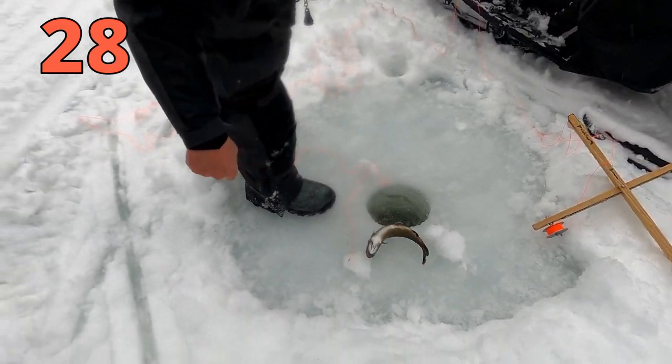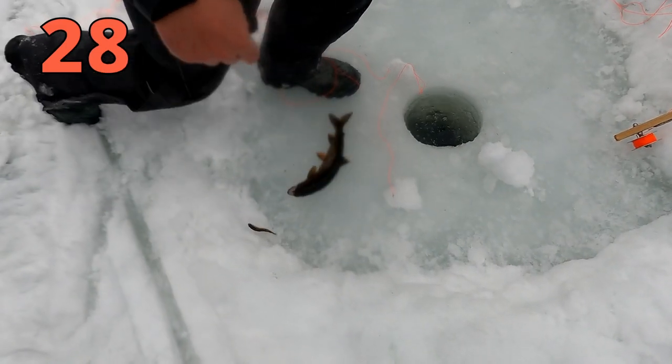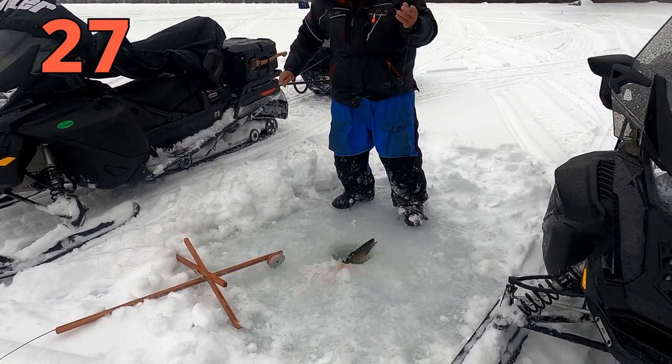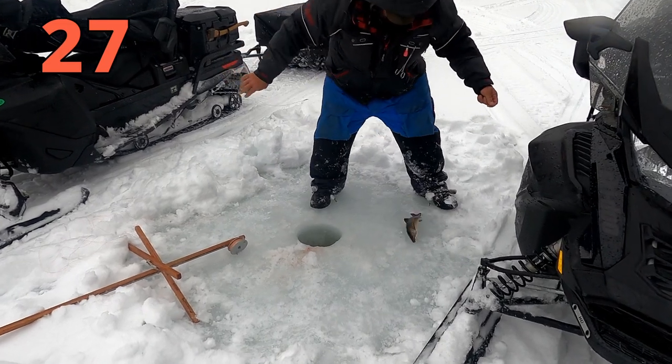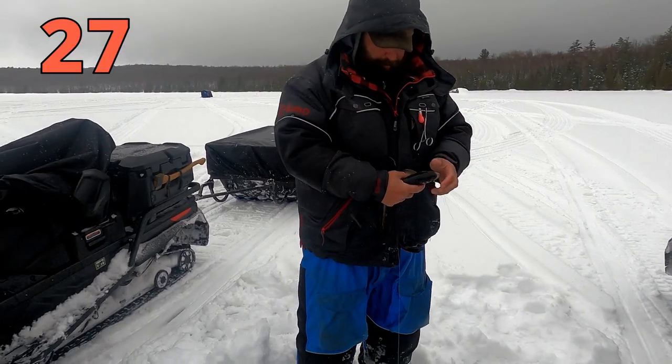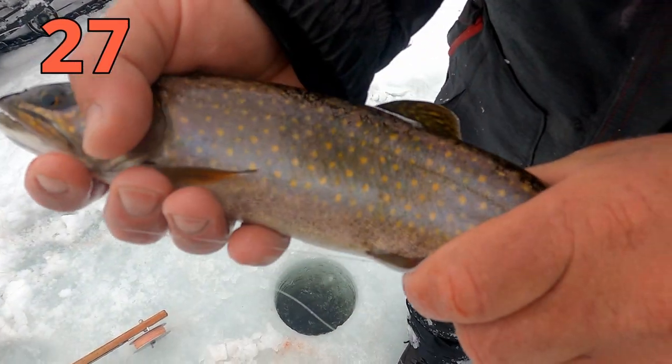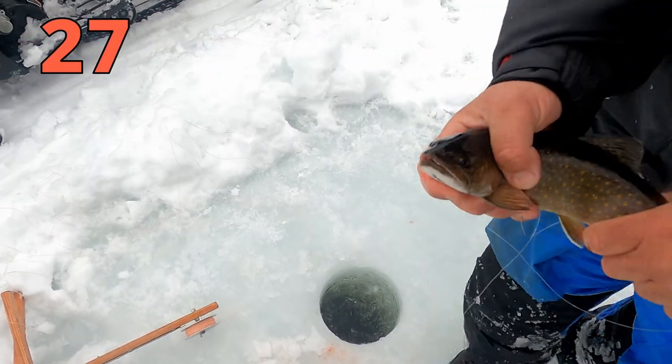Oh wow. He's long. Yeah. Skinny. He's not bad. He's got like purple on the gills. Iridescent. Every one of them is different colors. I know.